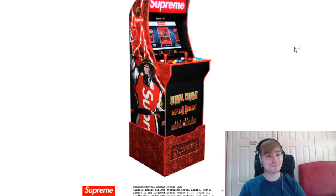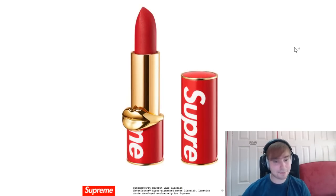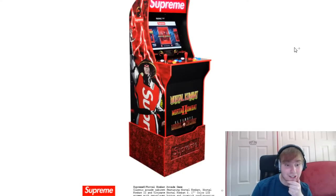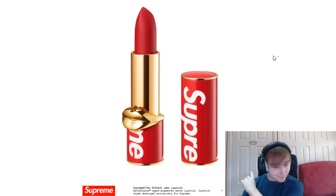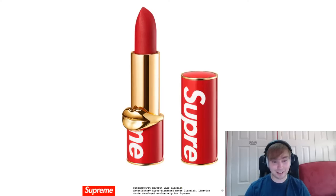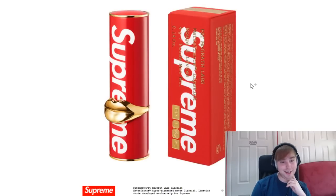That's cool. Certified cool. Pat McGrath Labs lipstick. I'll be honest, there are going to be guys buying this to resell. Normal size or small size, it does not say what the size is on it. But let's be honest, guys are going to be buying this and reselling it. 100%. This will be botted. If it drops online, it's going to be horrific again.